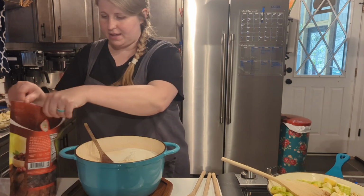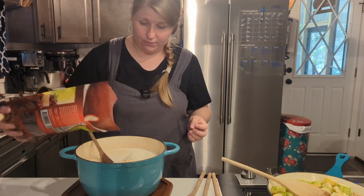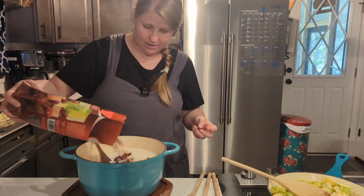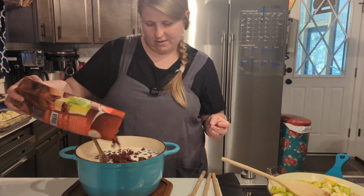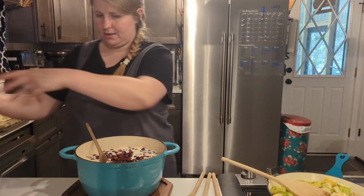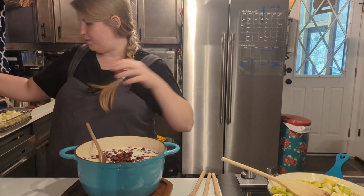And then I'm going to pour some of these cranberries I have. I'm trying to use up. So I'm probably going to do a good cup and a half. We're trying to get these used up. I thought that would be a good use of it.